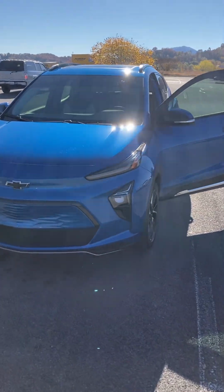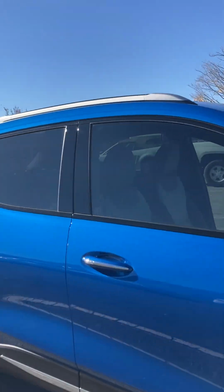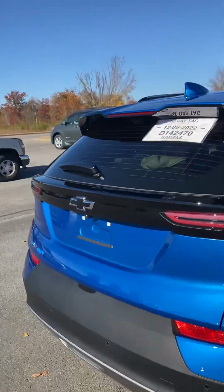Hello, Forrest from Sevierville. Just gonna do a little video on this 2022 Bolt EUV. I've had it maybe 2 weeks. I like it.